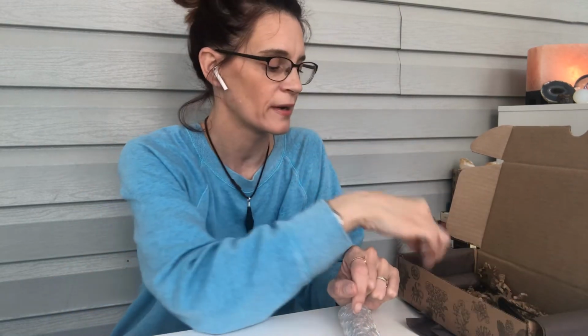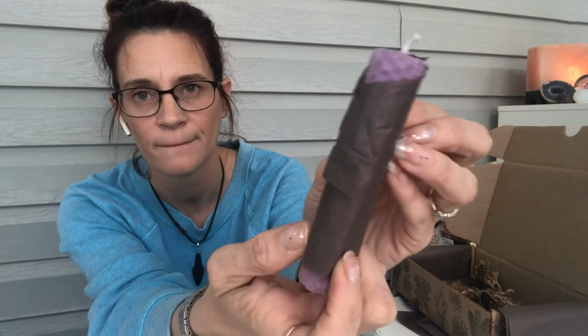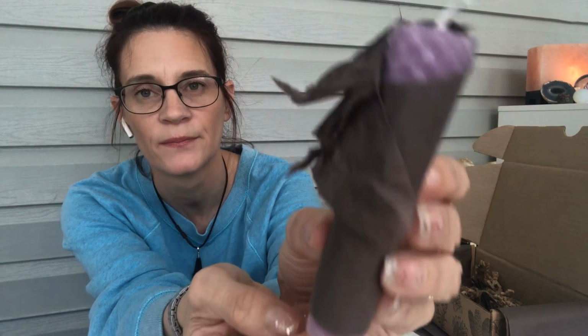Incense. Smells very similar to this, but a little bit different. It kind of just reminds me of green earth. That's just what it reminds me of. And then purple candle. It's a light lavender purple color. You see that? I love that it's wrapped in brown paper. Just smells like beeswax, so I don't think it's anointed.